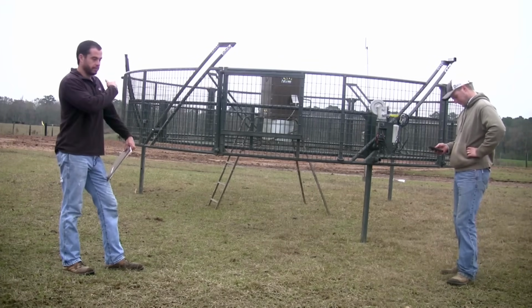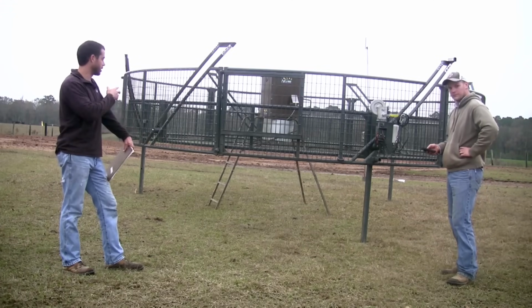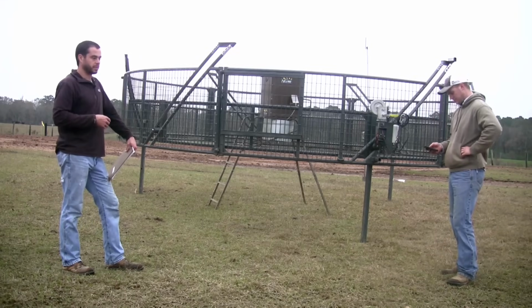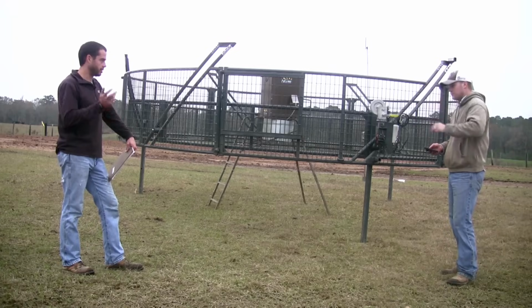So when an animal comes under, it could be a non-target, it could be your target species. It'll text you a picture, let you know. Then you go onto the app, do live streaming. If you want to drop the gate, you can drop the gate.